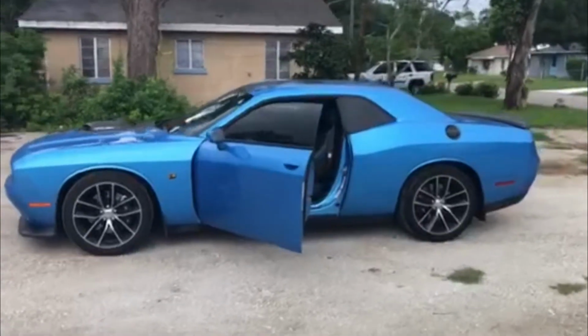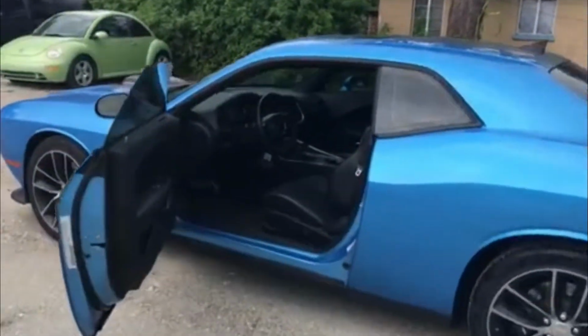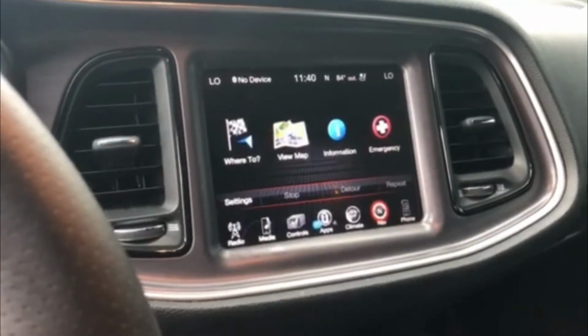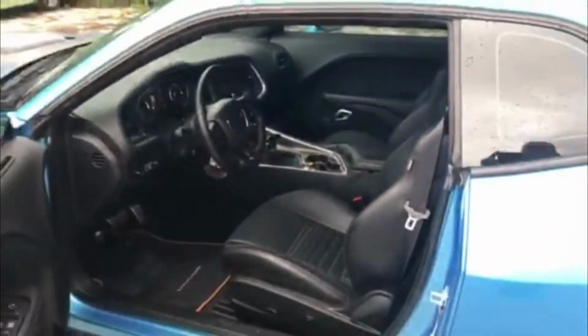This thing has all the bells and whistles. Has your blind spot monitoring with cross path detection, has your adaptive cruise control, full speed collision warning, 8.4-inch screen with navigation, satellite radio, heated and ventilated seats again. Very well taken care of by its previous owner.